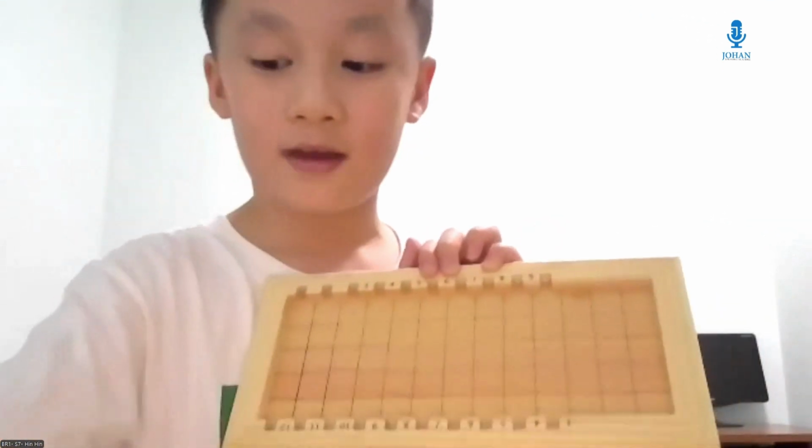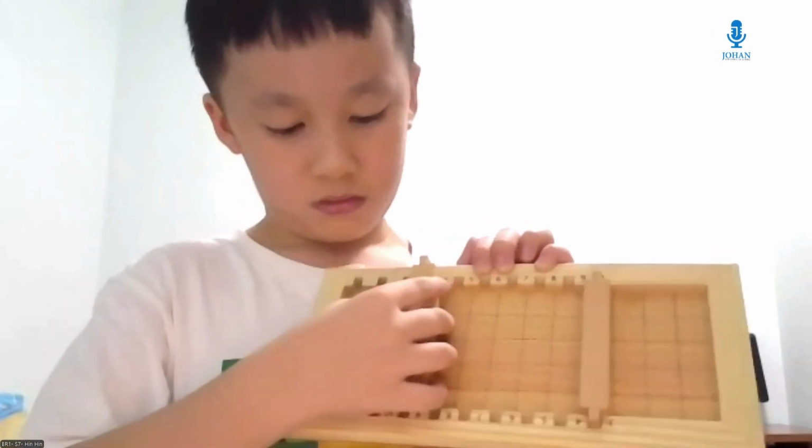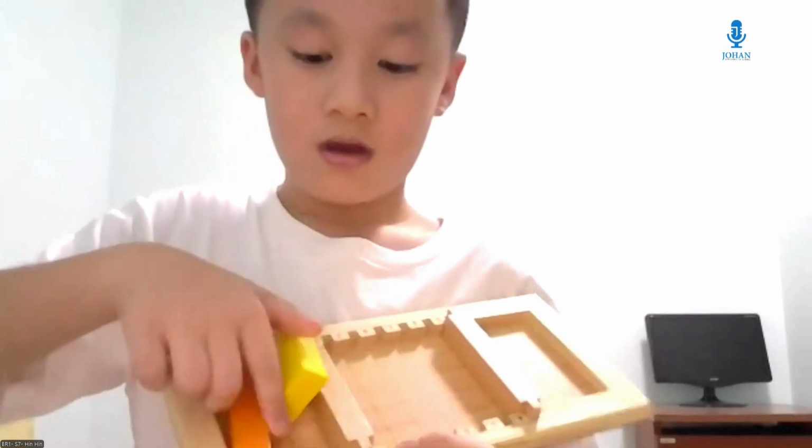How do we play? First, pick a playing card. Then, place the dividers. Next, fill your section with the right blocks. Whoever completes first wins.